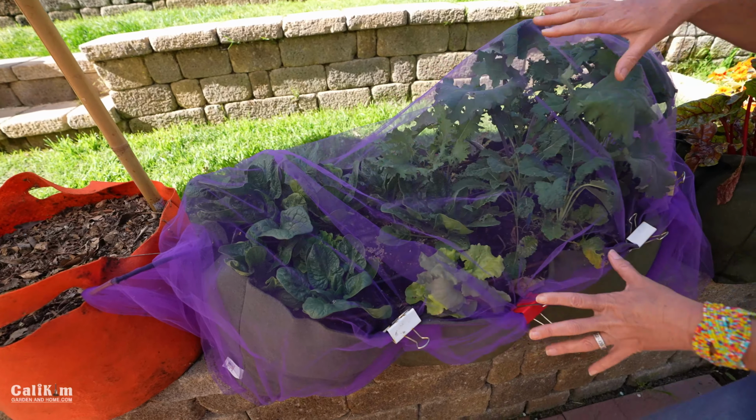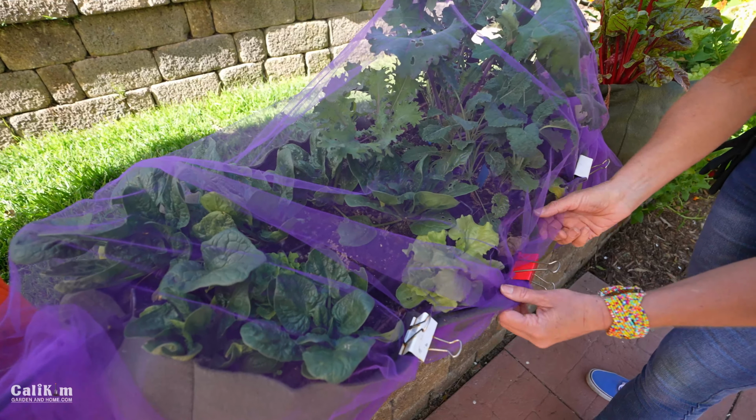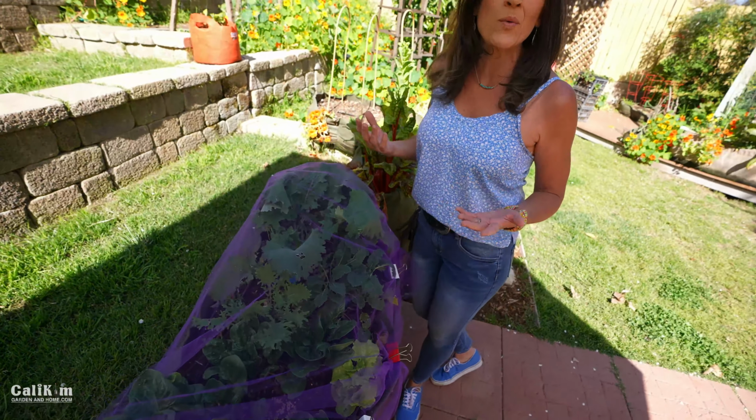So just place it over your garden bed. You do want to clip it on fairly tightly here to prevent anything from getting in. And it's a super effective, simple way for pest control in your vegetable garden.